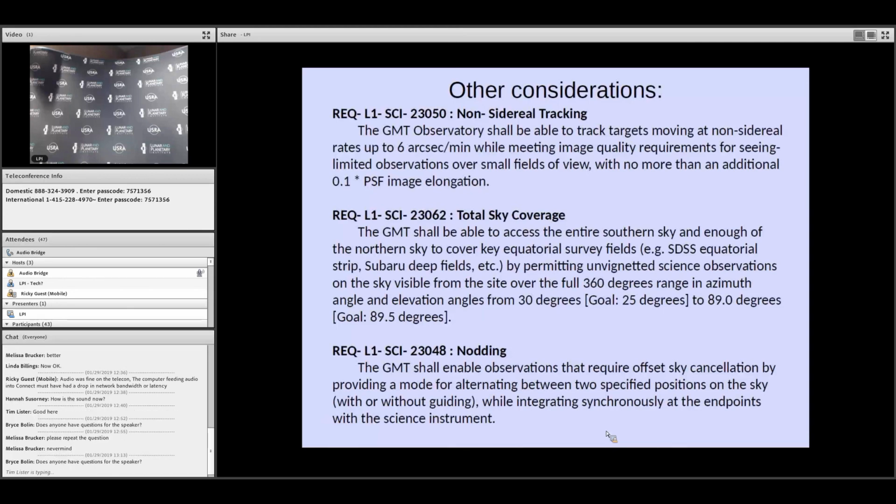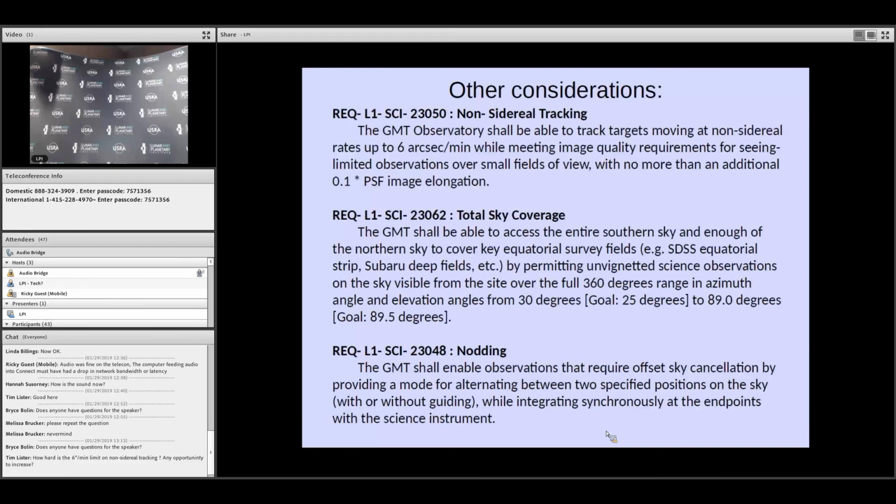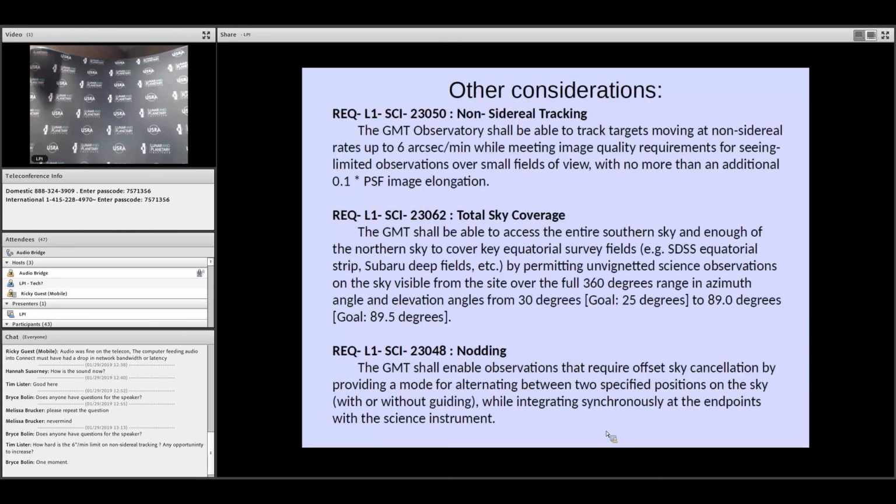Has there been any discussion of how much time solar system science will get? It will be entirely dependent on proposals to the telescope allocation committees. There is no guarantee of time for any project in any field in astronomy. There is guaranteed time for the partners based on their share of the money that they've put in. And so it's then up to each partner. There'll be a combination of partner TAC and combined TAC that will decide what science gets done.